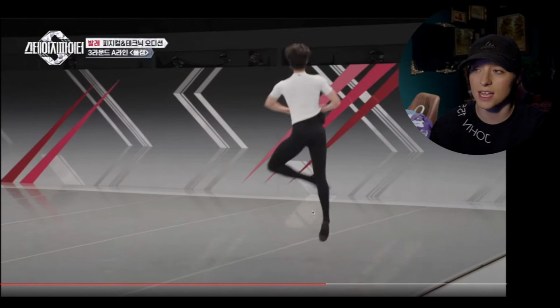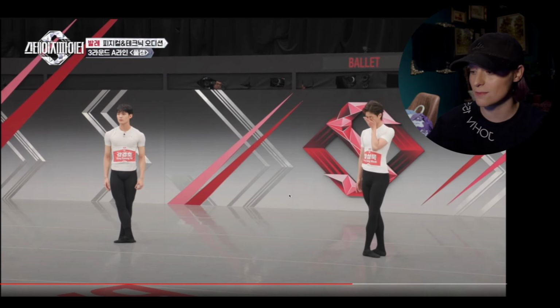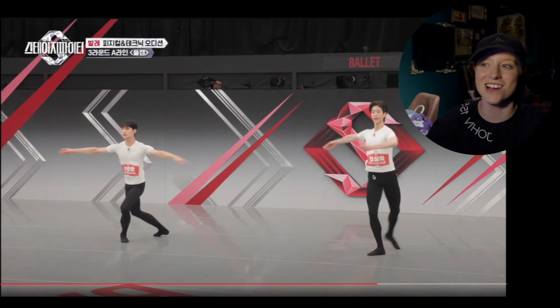2 chanés, and then he does double tour at the end. A little bit tricky on the tail end of that. Oh! I didn't even see them both do it together. 3, 2, 1. What are we doing here? Go. A la seconde turns. Here we go.